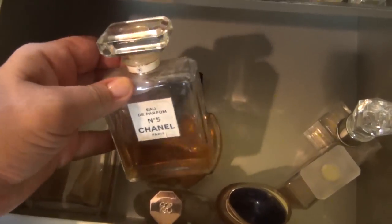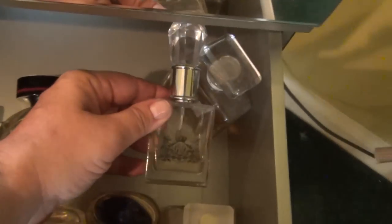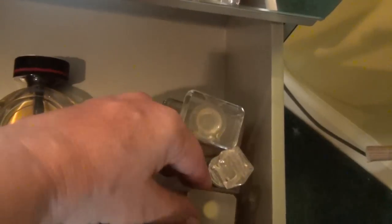This is the perfume for the Chanel No. 5. The other one is the Eau de Toilette. This is Juicy Couture. It's all right. I'm not crazy about it, but I like it.